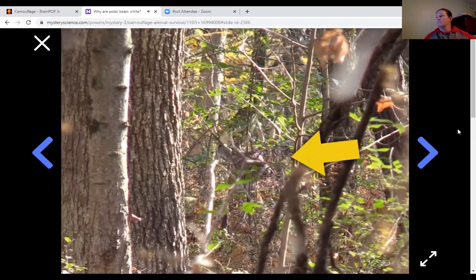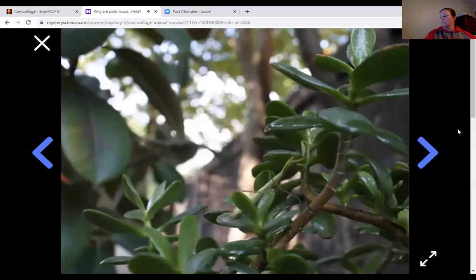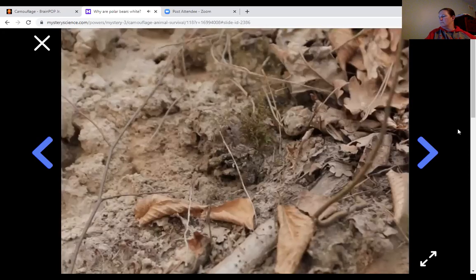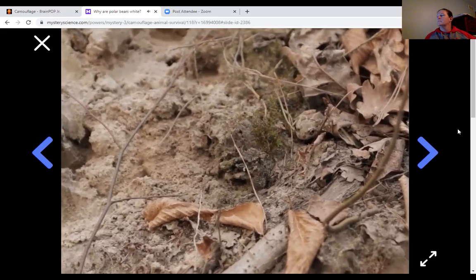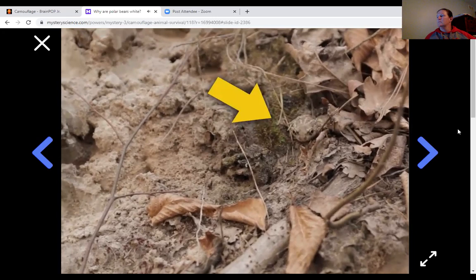Wow. Now, this is in the woods, but I live in a city, and even I can find some examples. I sometimes look at plants and leaves around my neighborhood. See anything moving here? There it is. It's an insect called a praying mantis. You can look on the ground too, like in the grass or dead leaves. See anything here? Look for movement. Oh, right there. It's a camouflaged toad.